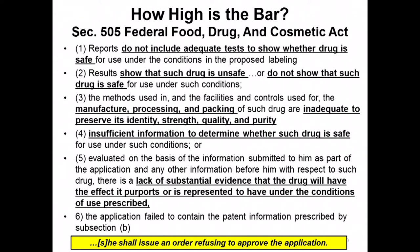And there's actually six ways to fail. And this, he or she, refers to the commissioner. They always refer to the commissioner, will do this or that, or their designee. So there are six ways for the commissioner to refuse it. And if you look at this, 1, 2, and 4 are all different ways of saying you have to demonstrate that the drug is safe. And number 3 is a chemistry rule. Number 5 is the rule that talks about efficacy. We're going to talk a bunch about this phrase here, substantial evidence, and what that means. And then 6 is about patent stuff, and we'll leave that to the lawyers.